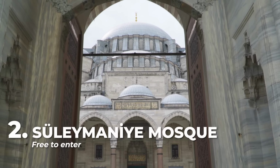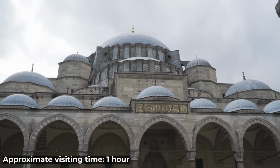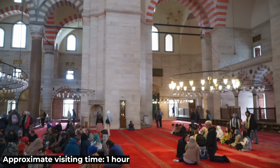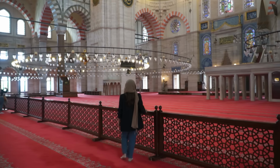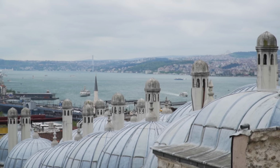This is one of the most beautiful and impressive mosques in the city, built between 1550 and 1557 by the imperial architect Sinan, under the orders of Sultan Suleiman the Magnificent. This mosque is truly a gem inside and out. One of the most impressive views of the city is from the mosque's gardens.